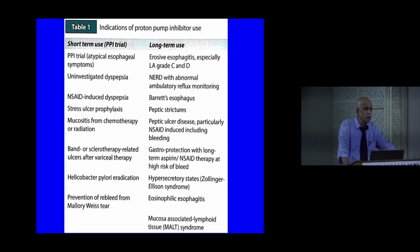Long-term side effects, many of them are in the GI, so I will just quickly mention. They are basically related to the esophagus: reflux esophagitis of severe degree, which may be erosive or non-erosive, peptic stricture, bleeding from the esophagus because of esophagitis, Barrett's esophagitis, and eosinophilic esophagitis. All these conditions will warrant the use of PPI for a long term.